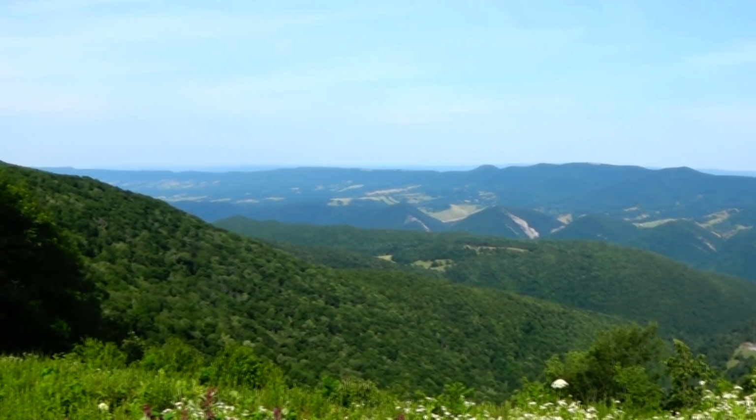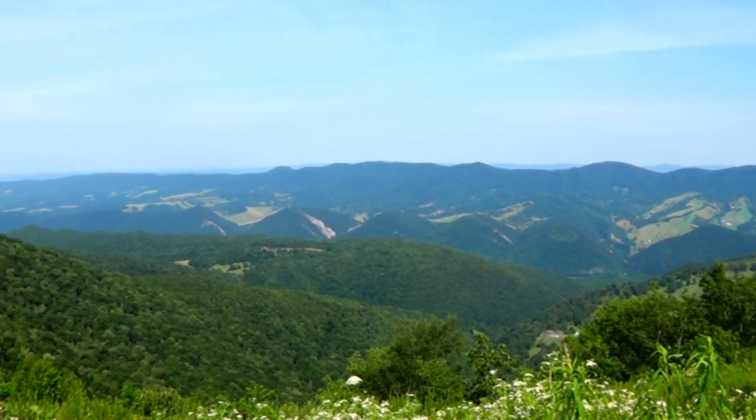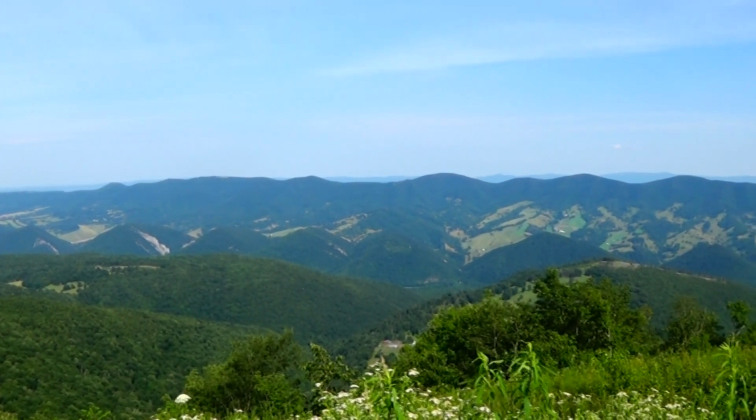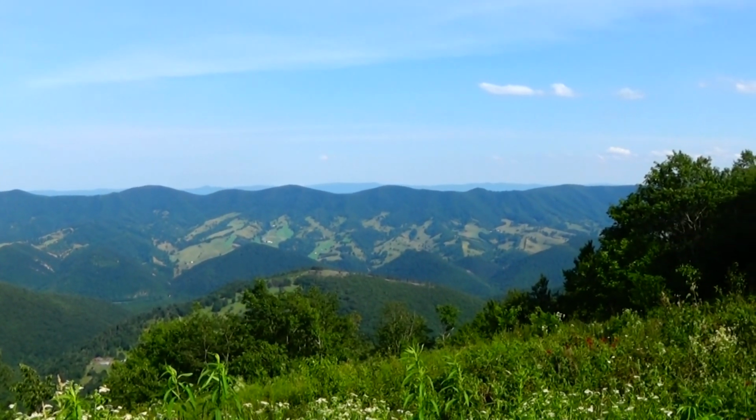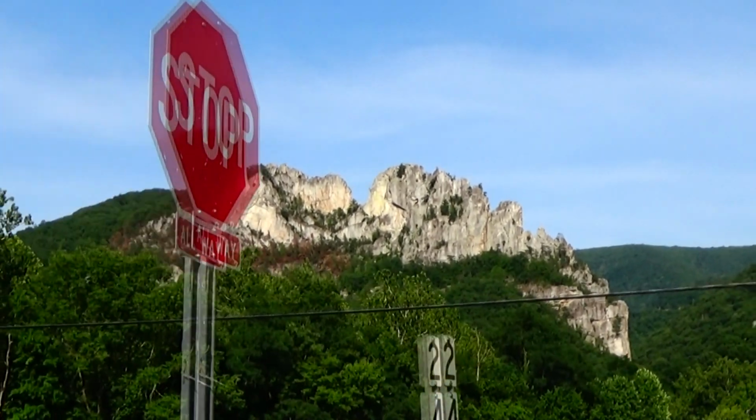This view is from one of the lookouts going up to Spruce Knob. And this will be Seneca Rocks.